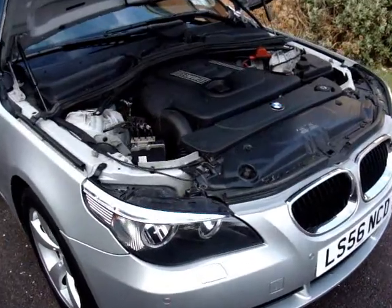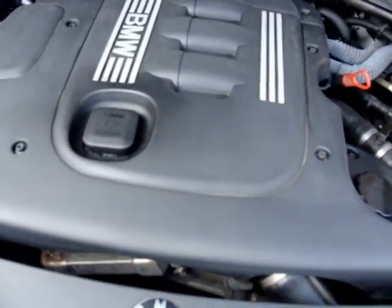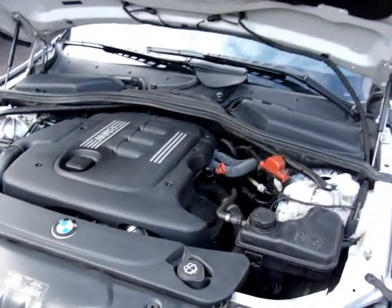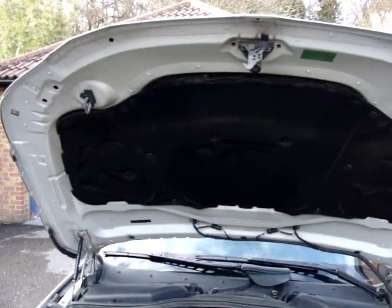The engine bay is spotless. As is the underside of the bonnet, with no marks or stains on the insulation material.